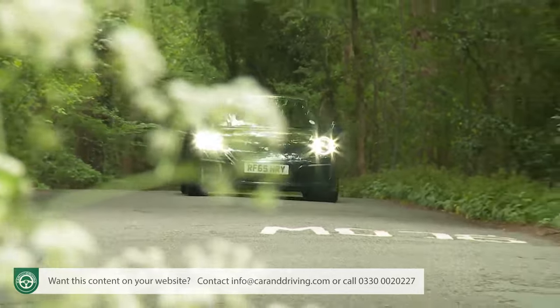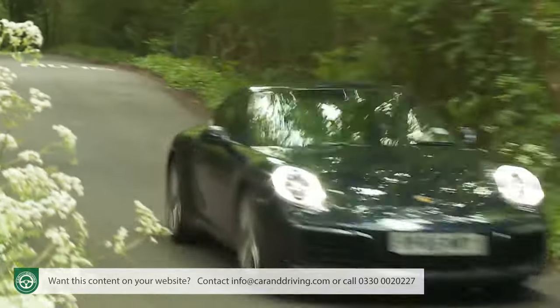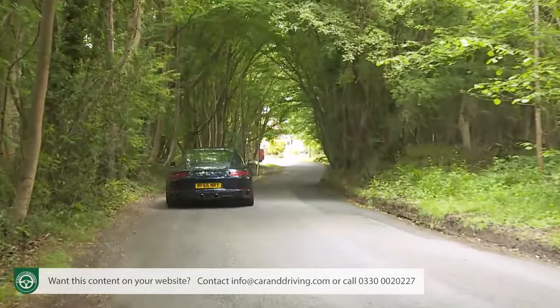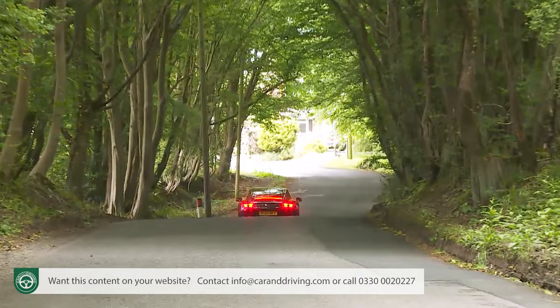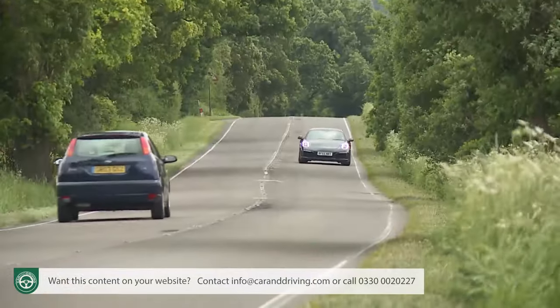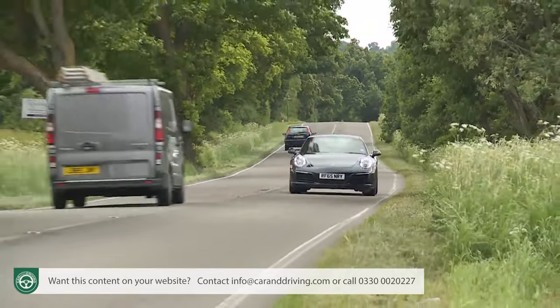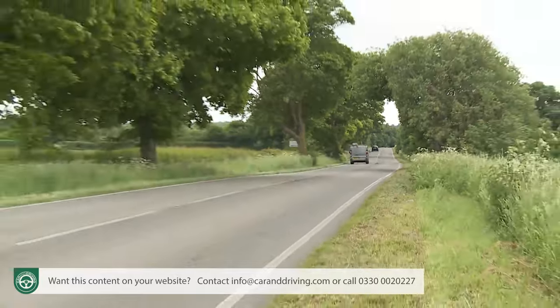Now, compare that to this 911, which in rear-driven standard Carrera form with a PDK auto gearbox manages 38.2 miles per gallon on the combined cycle and 169 grams per kilometre of CO2. That, by the way, compares with 34.4 miles per gallon and 194 grams per kilometre for the equivalent version of this 991 series model in its original, normally aspirated form, itself a big improvement on what went before. In overall terms, we're looking at running costs for Carrera models being about 12% better than they were before.